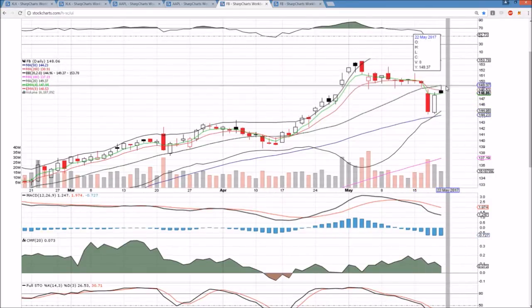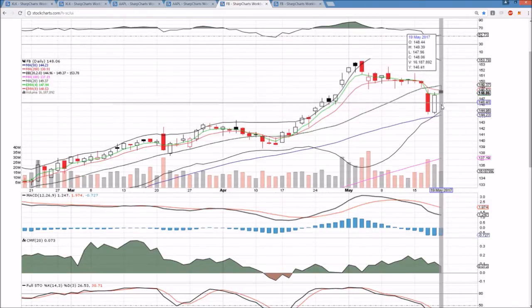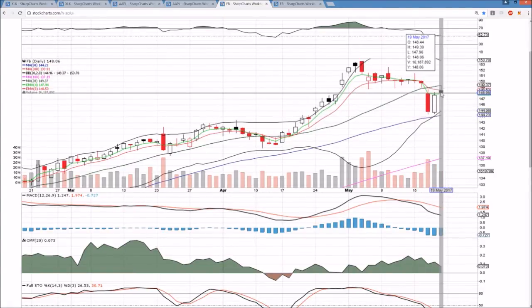Facebook on the daily time frame, same candlestick. We had follow through to the upside. We did break the high of the dump day, but we rejected from the middle Bollinger Band resistance and closed at the low of the day, showing profit taking. So support is down here. We built a base at 144.42 and 144.51, and our new resistance is 149.39.